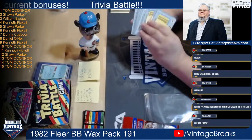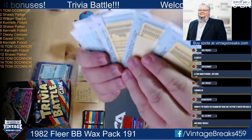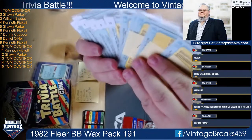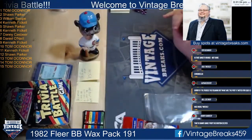Oh, the post-it notes are to give numbers. We pre-number some of them, but I've run out of the pre-numbered ones for packs with 15 cards, so I've got to put the card number on the back.